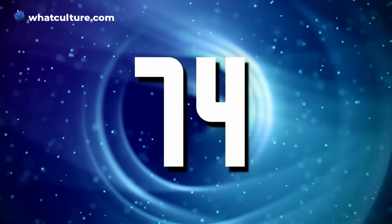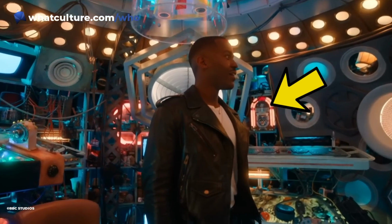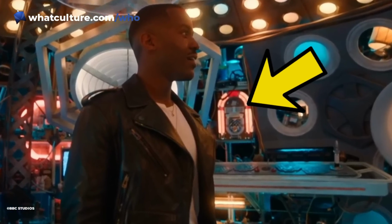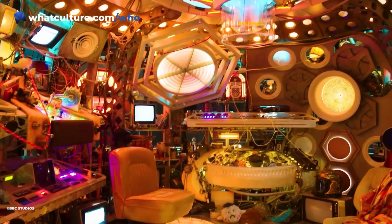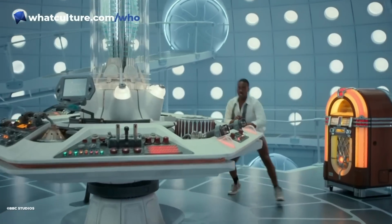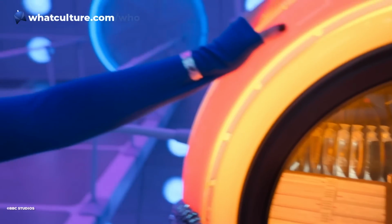Number 74. So over the Doctor's shoulder, when he first enters the Memory TARDIS, you can see a mini version of the jukebox that sits in his main TARDIS. Now, although the Memory TARDIS does mostly lean to past Easter eggs and references, it is cool to see that there is a current era moment here as well. And of course, we did speak about the intelligent gloves in the first part of our Easter eggs.